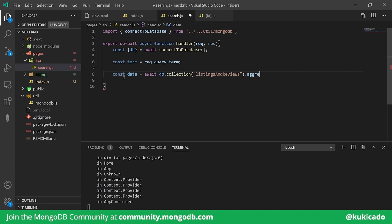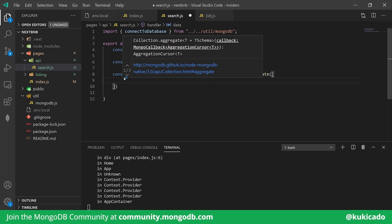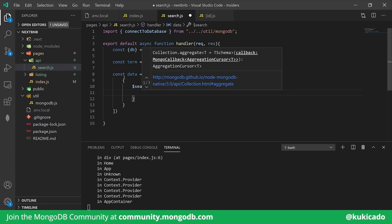If you're not familiar with the MongoDB aggregation pipeline, it is a way to aggregate your MongoDB data as well as run native MongoDB server operations. And in this case, we're going to be using one of those, which is called search. So our first stage in this pipeline is going to be called search, and this takes in an object, which is a search.